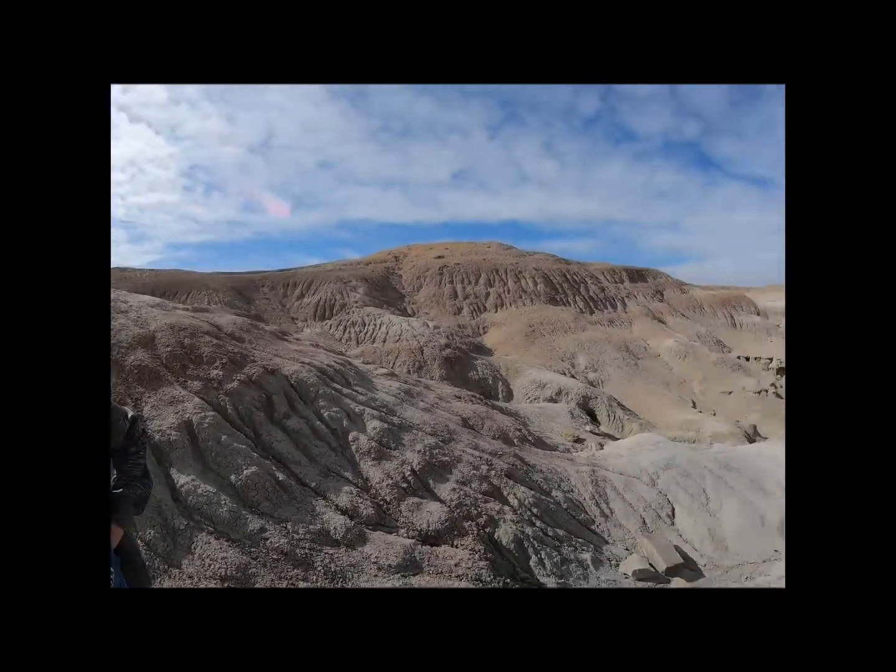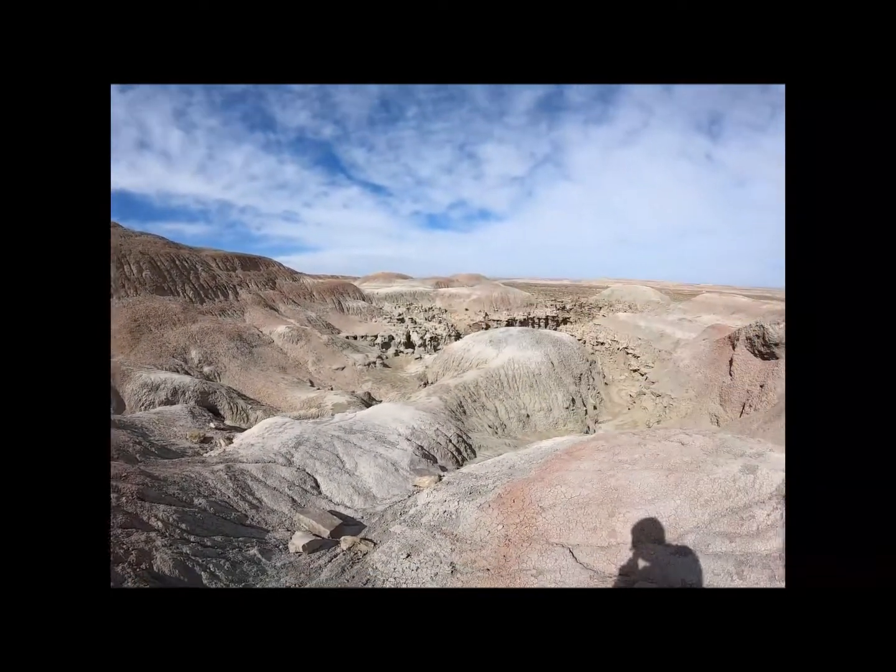Loving it. Loving it, huh? Yep, I'm loving it. I think this one beats, what do you call it? Cathedral Gorge and the other one we went to. Finland? Little Finland. Pretty close, huh? Pretty close. Okay, let's make our way over that way.